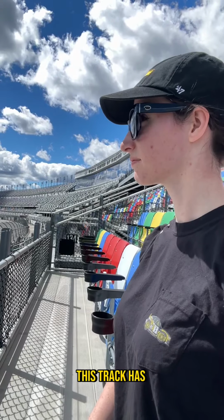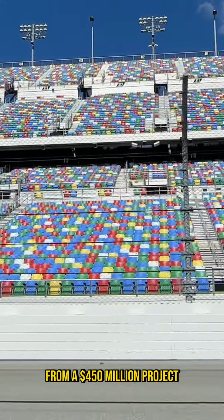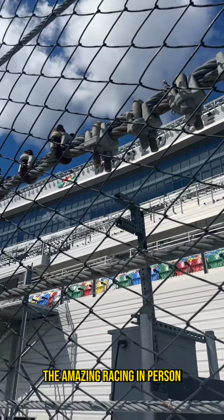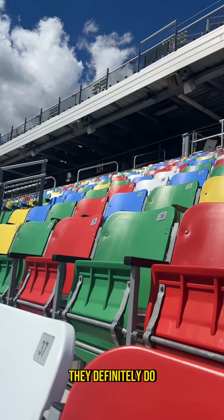This track has 101,000 seats. Many are newly added from a $450 million project in the 2010s called Daytona Rising. So many people wanted to watch the amazing racing in person, but the track didn't have enough seats for that demand, and I would say now they definitely do.